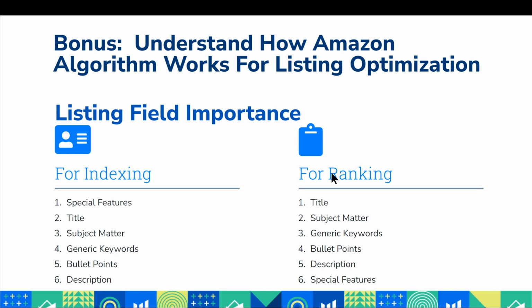Now for ranking is different. Ranking means like what gives rank juice. Like if a keyword is in phrase form in a certain part of the listing, which parts of the listing give the most bang for your buck, right? Number 1, title. The new number 2 is going to be bullet points. Number 3 is going to be generic keywords. Number 4, description. And the last would be special features.